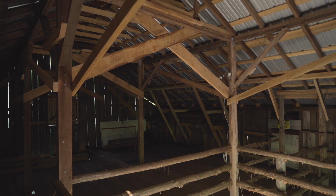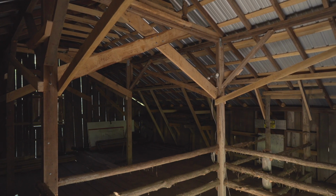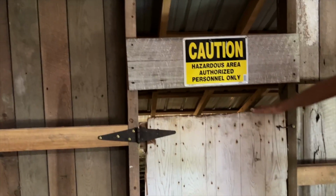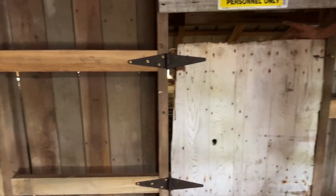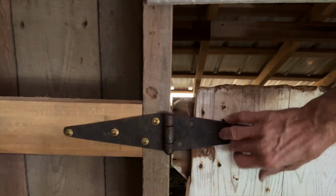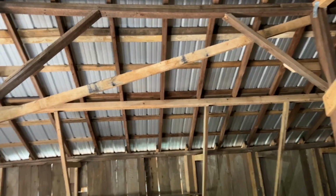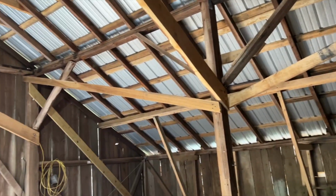And up here in the loft, we close this area off because the floor is not in the best shape out there. And just don't know when need to be there. So I just closed it off, and I put a gate up, and it's got old latches, it's got old hinges. And I braced the barn off when I first came up here.